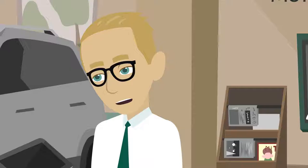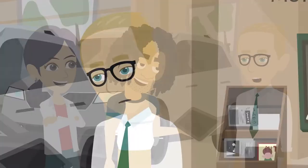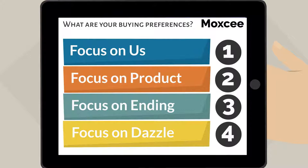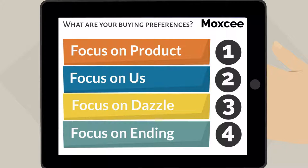Very good, then. I will give you this tablet. Please place the following four actions in order of preference. The prospect begins to identify what the salesperson should focus on in order of priority, moving the top preferences to the number one spot and the least preferential to the bottom spot.